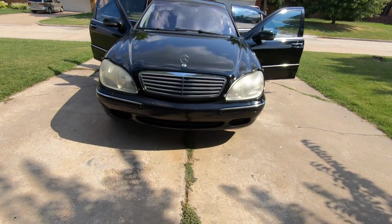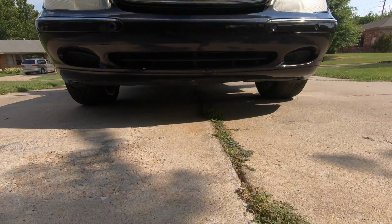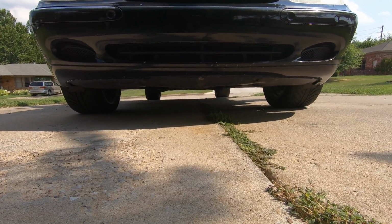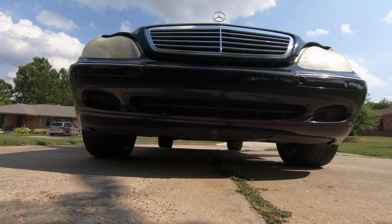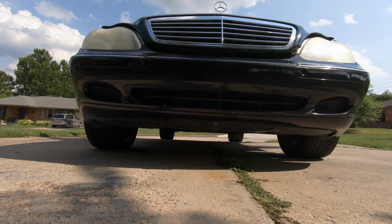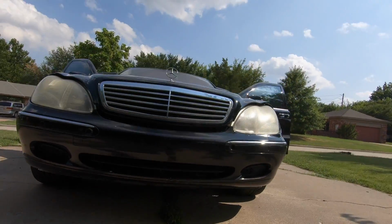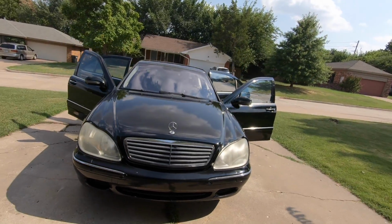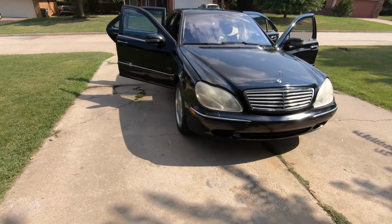Now, next, and this is something I'm hoping I can get done today, but maybe not. These front wheels. I don't know about you, but to me, it looks like there's a camber issue on the front wheels. They look like they're just kind of cockeyed. So if I can get in and get it done today, I'd like to get that alignment done, but that's something we'll have to come back in a later video and talk about.